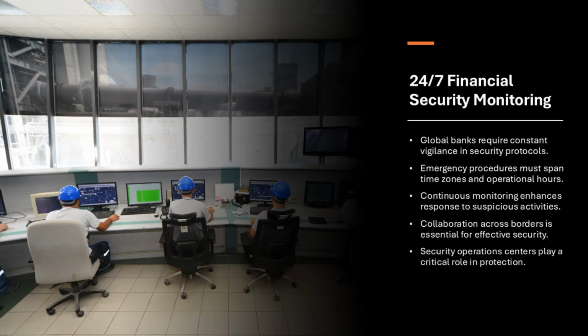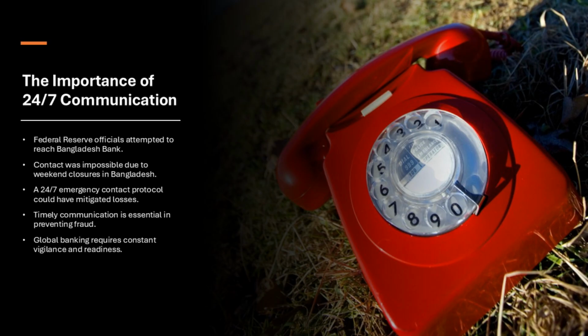Time zone coordination represents the second critical blind spot in global banking security. The attackers deliberately exploited banking hours differences between Bangladesh and New York, creating a perfect 48-hour window where communication breakdowns were inevitable. Global financial institutions must implement true 24/7 monitoring with emergency protocols that transcend international boundaries, time zones, and weekend operating schedules. Major banks now maintain continuous security operations centers with immediate escalation procedures for suspicious transfers.